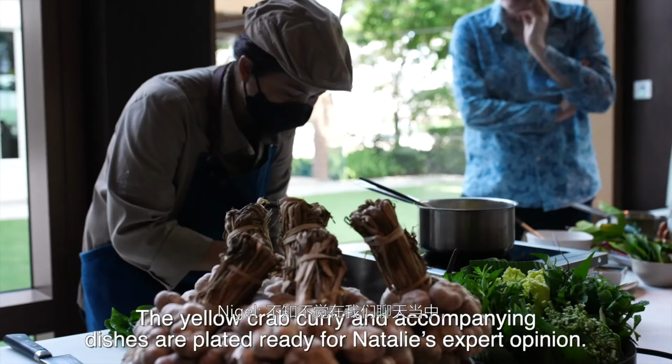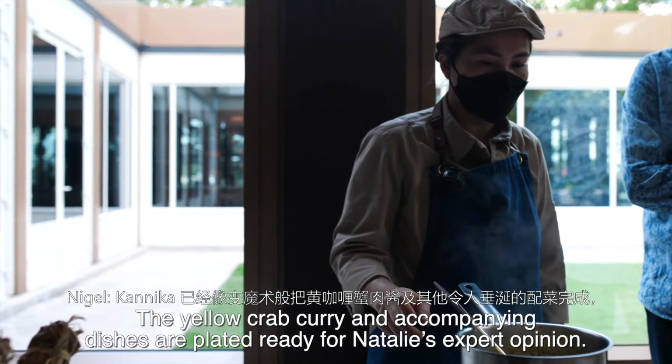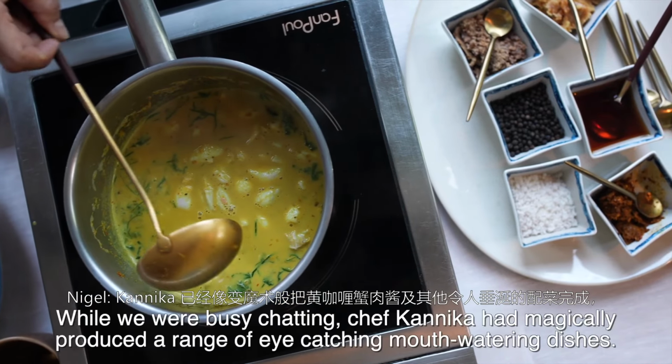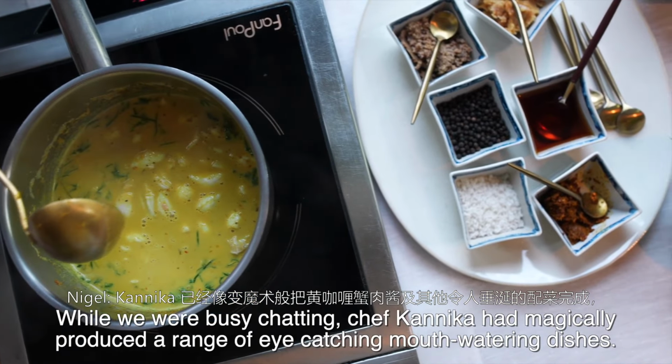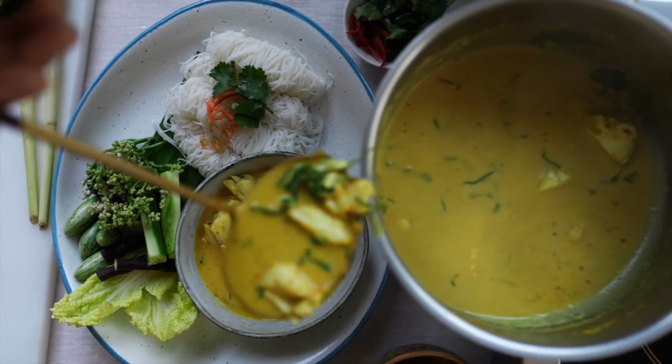Finishing touches are added. The yellow crab curry and accompanying dishes are plated, ready for Natalie's expert opinion. While we were busy chatting, Chef Kannika had magically produced a range of eye-catching and mouth-watering dishes.